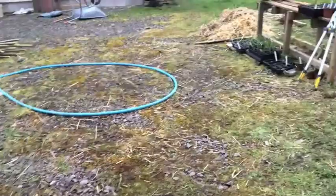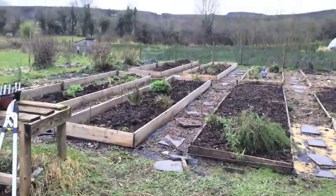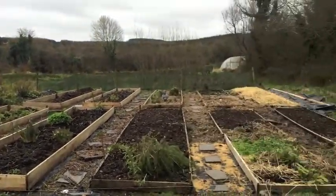And I do have seeds, and I'd say within the next week or so I will start sowing. So that's what's happening.